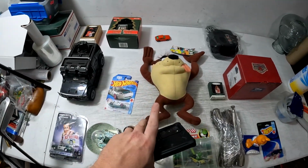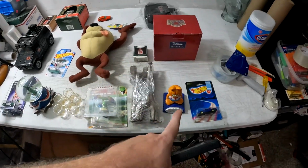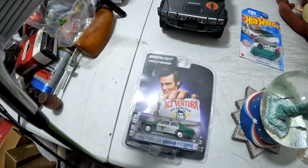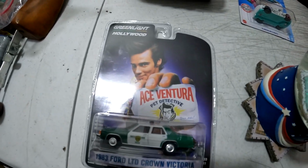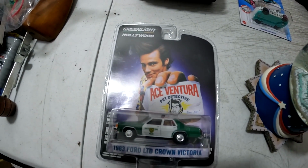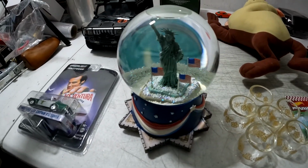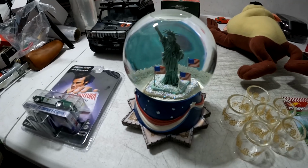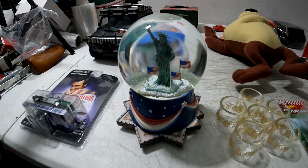Got some stuff from some private picks. We got some stuff from the 10x30 unit, bin store, garage sales, all types of stuff, man. Let's go ahead and start it up. This Greenlight Hollywood Series Ace Ventura diecast car. This is from the private pick with Ariel, sold for $6 plus shipping. We have this Hallmark Statue of Liberty snow globe. This is from, I believe, one of the 10x30 units, and it's sold for $12 plus shipping.